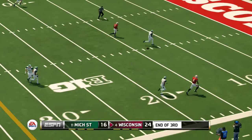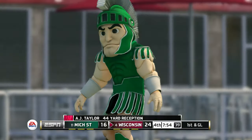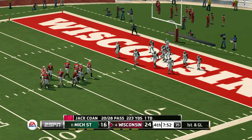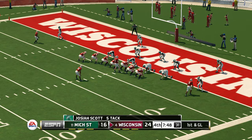He airs it out. And it's caught. And he's tackled right around the 2-yard line. I love to see this quarterback respond when this offense really needs him to pick them up. Your quarterback's performance on third down is vital to your team's success.